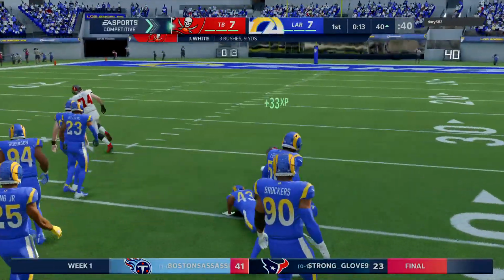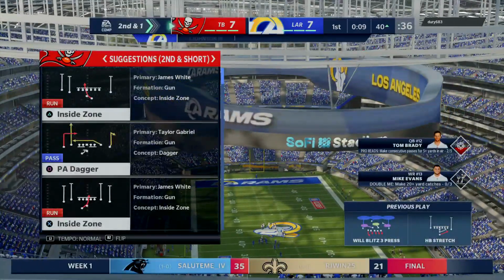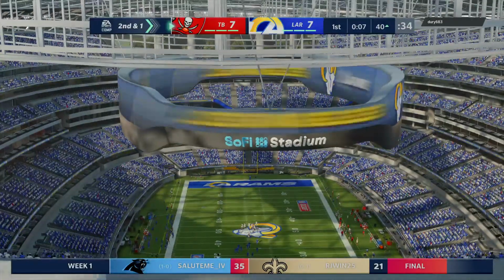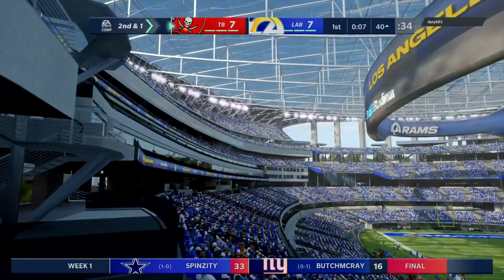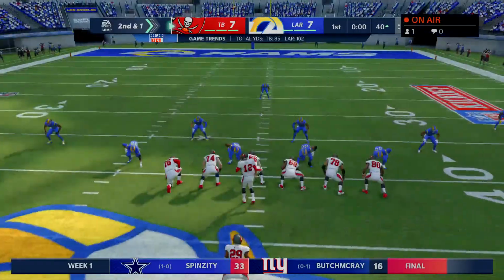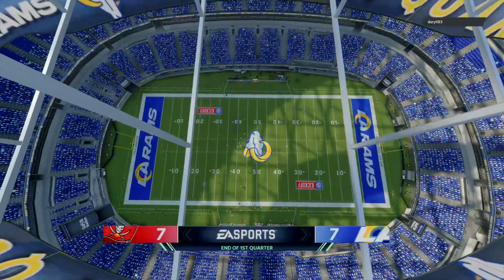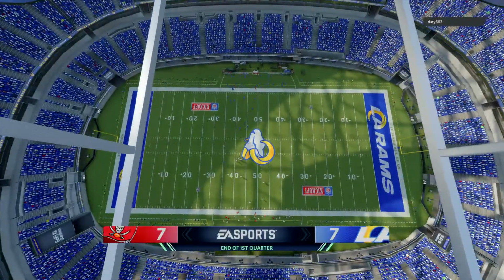And this will leave him a yard short. Nice pickup of 9 yards on 1st down. He was brought down by John Johnson. A gain of 9 brings up 2nd and 1 at the Rams' 40-yard line. These two teams all tied after 1. With the score tied 7-7.